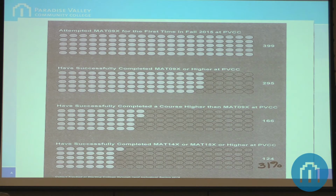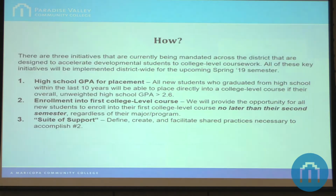And so we did the same thing for students that started in 09X. Now 09X, we use the X because we have 090, 091, or 092. But students that started in the second level developmental, which is the level up from 08, there were basically 400 that started there, and only 31% of those made it successfully to their first college level class. So it's not good. And this is the same as the other 9 colleges as well. We're all kind of in the same boat here.